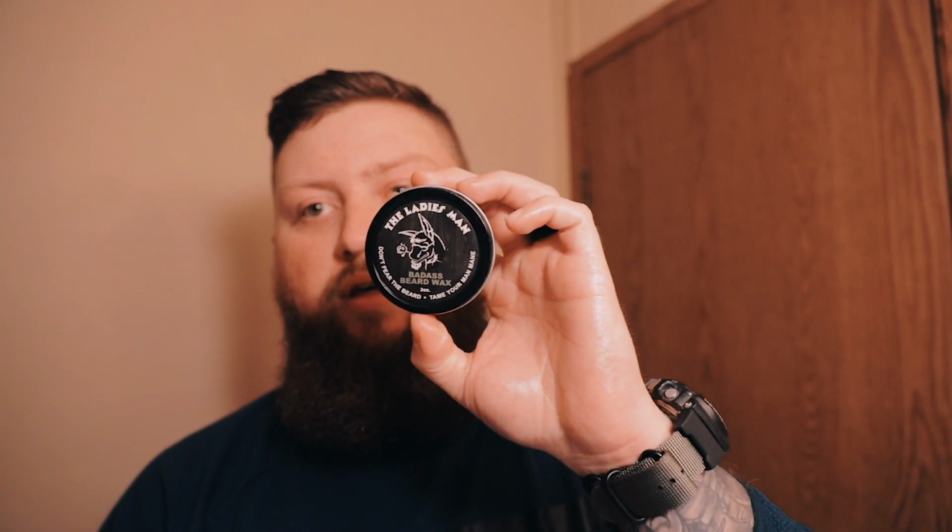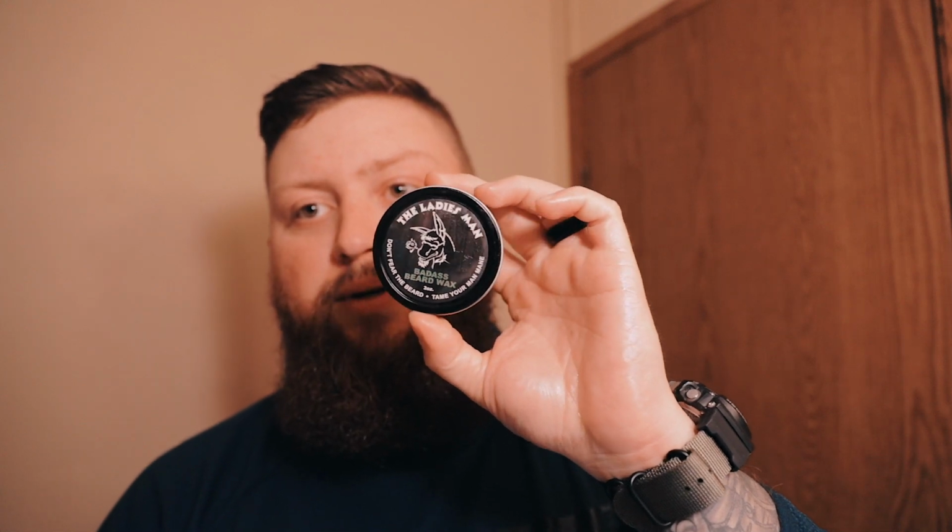here it is looking good, but I like to take it one step further, and I go with the same scent, Badass Beard Care, the Ladies Man, and this one is a wax.